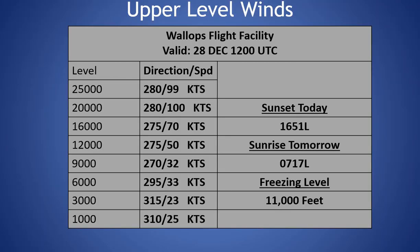Looking at our upper level winds from this morning's balloon release, generally seeing a northwest flow in the low levels of the atmosphere, turning more westerly in direction as we get up to around 25,000 feet. You can see those winds increasing with height, and our max winds right around that 20 to 25,000 foot level, right around 100 knots. Freezing level this morning was at 11,000 feet.